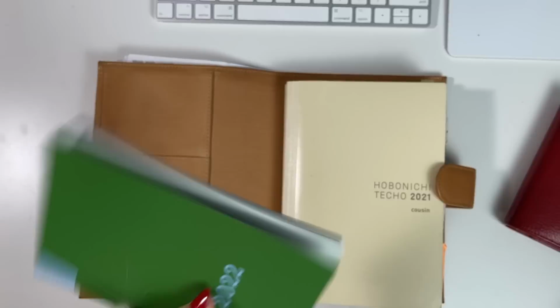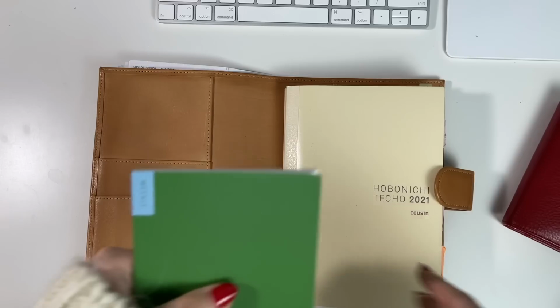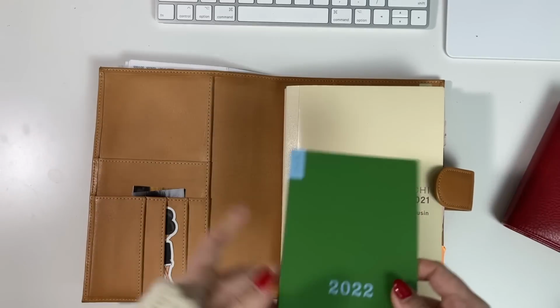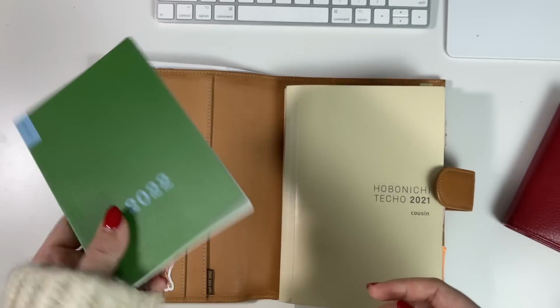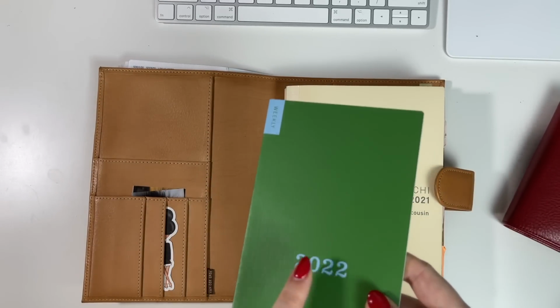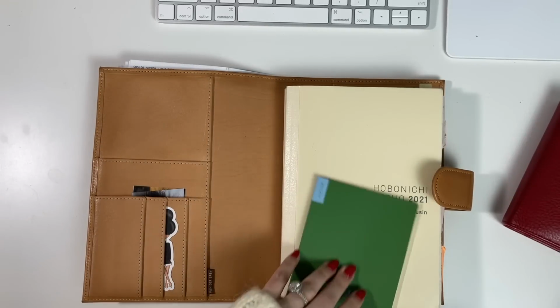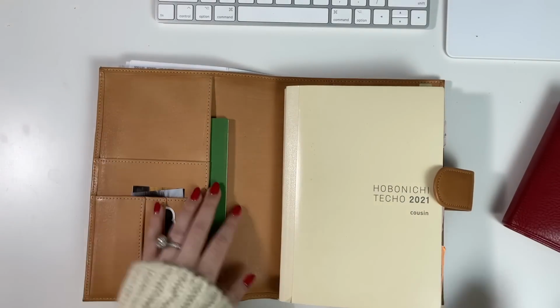I just ordered this when I was placing my order with Hobonichi in Japan, when I purchased all my 2022 planners. So I figured why not add this, because it's cheaper to get it through Hobonichi, and it doesn't add on the shipping that much. Actually, I tried to see if it would make a difference, and it didn't. So I just decided to get this because it was much cheaper, and I really wanted to try it out.